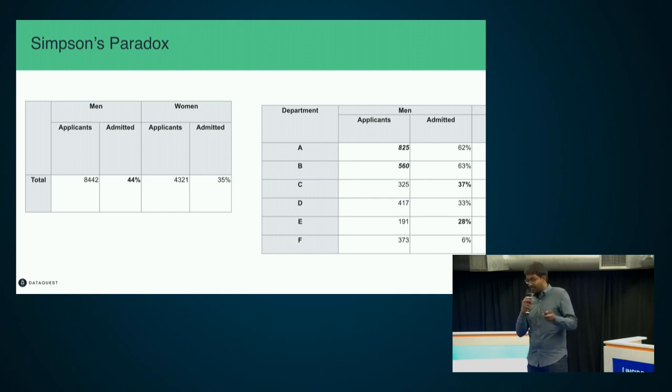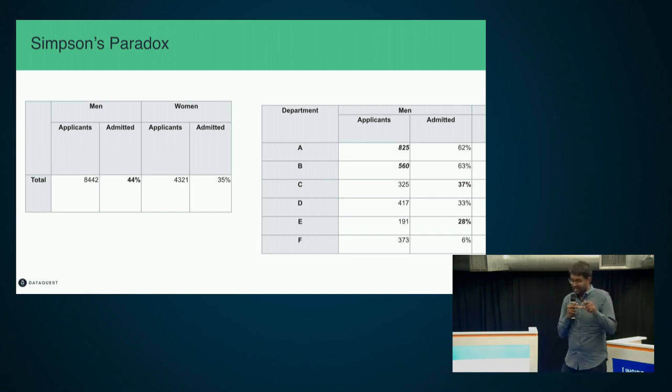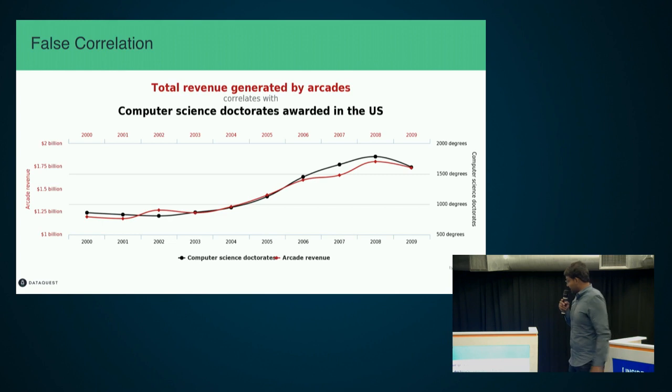And this is where having a data scientist who can really dig in and get deeper than the surface can really help you. The second issue is false correlation. There is a website where you can play around with a lot of these, and it's really fun. This is total revenue generated by arcades versus computer science doctorates awarded in the US.